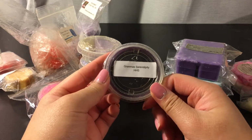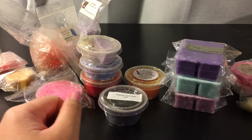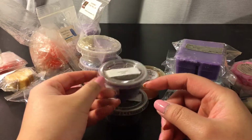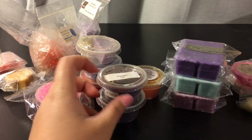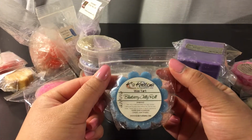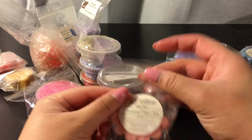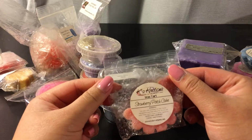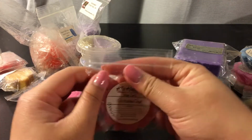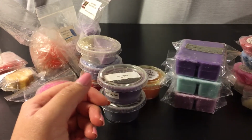So then I have Grandma's Serendipity from Haley's Heavenly Scents, which is a blend of her creamy zucchini and serendipity. Then I have regular serendipity. I have rediscovered my love for serendipity, I guess. And then I have Blueberry Jelly Roll from Kay's Creations. I have Strawberry Patch Cake from Kay's Creations. This one's a newer one, but it's like a one melt, so I can get rid of that one. Forbidden Fruit from Kay's Creations.